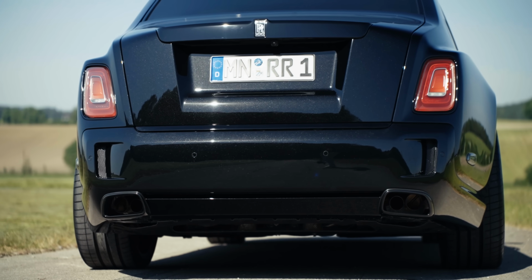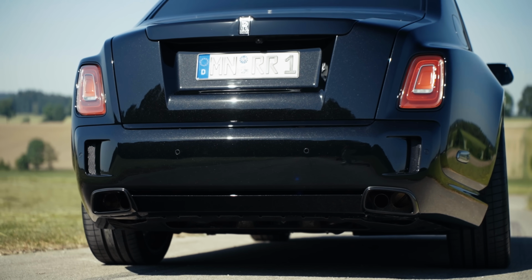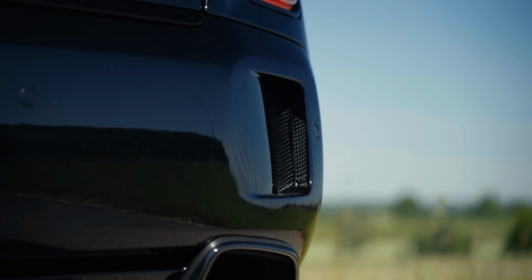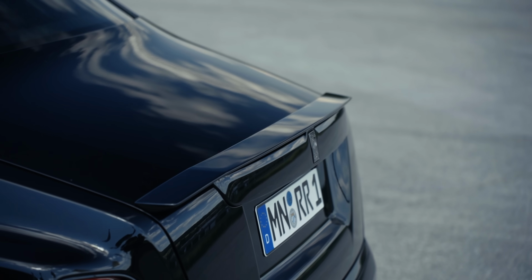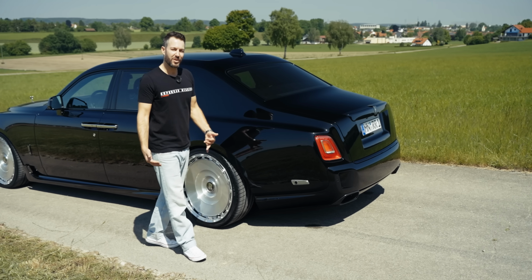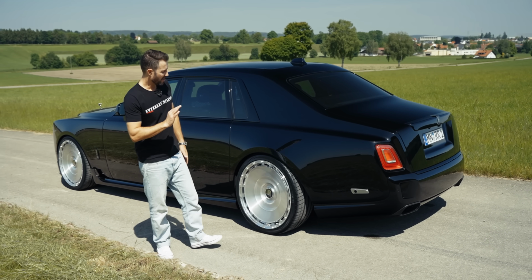We have a completely revised rear bumper as well. And we've integrated these air vents over here that are not just for show, they're actually also active. Now, if you prefer, you can also have a lip fitted to the back of your Rolls-Royce. I'll put in a picture of that. You guys can let me know which one you think looked best, but I believe the way that it looks at this point in time is just perfect.